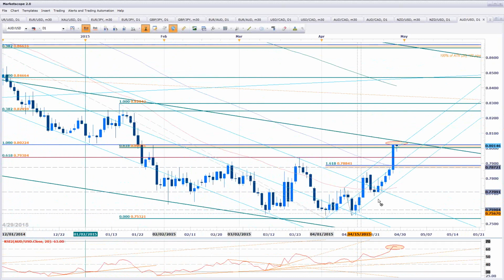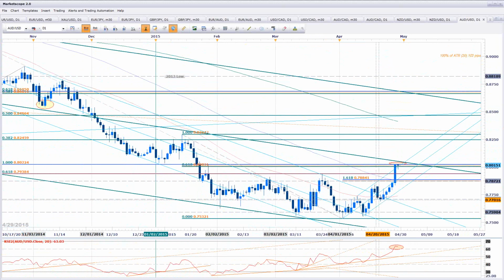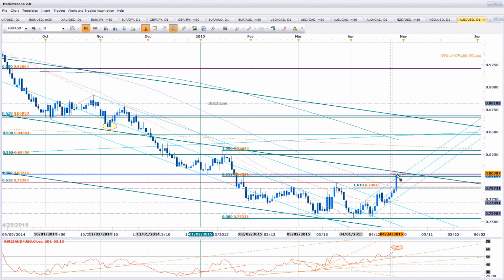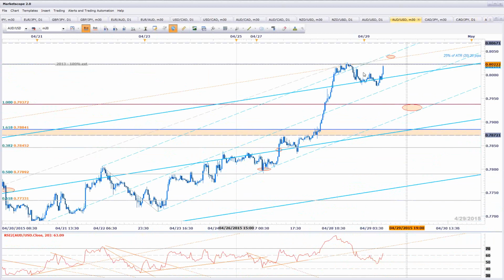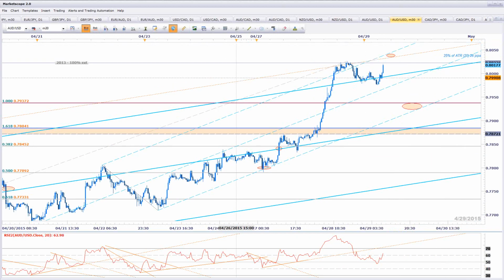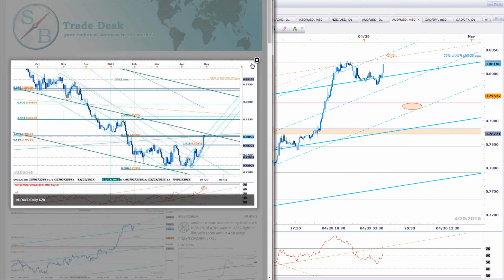So at this point, again, I'm a little bit cautious about trying to press the longs, but this is going to be the main resistance that we're looking at for the Aussie. Here's what it looks like on the intraday. Again, not my favorite scalp right now, guys. I've actually been a little bit more involved in the Kiwi, and the Sterling cross is starting to come back in focus as well. But that said, here's what the scalp looks like from last night.